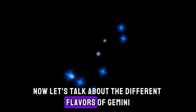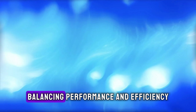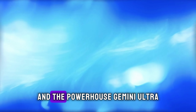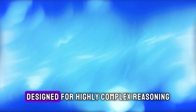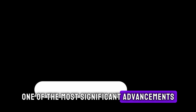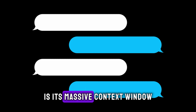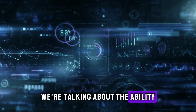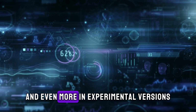Now, let's talk about the different flavors of Gemini. Google has been strategic, releasing versions like Gemini Nano for on-device tasks, Gemini Pro for a wide range of tasks balancing performance and efficiency, and the powerhouse Gemini Ultra and the new Gemini 2.5 Pro, designed for highly complex reasoning and problem solving. One of the most significant advancements we've seen recently, especially with Gemini 2.5 Pro, is its massive context window. We're talking about the ability to process and remember vast amounts of information, up to 1 million tokens and even more in experimental versions.